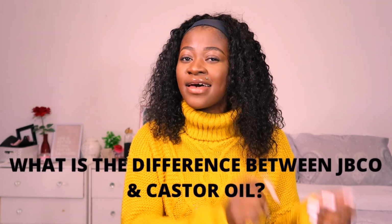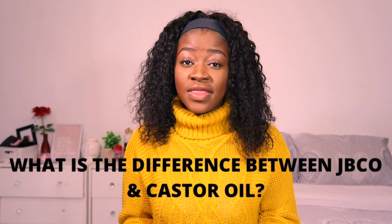So what is the difference with JBCO versus other castor oil? Over the last 10 years, it is an established precedent that Jamaican black castor oil is more effective because of the roasting and the ash. It makes it a bit more potent. This is not a myth, it is evidence-based that Jamaican black castor oil is better than just normal castor oil because of the process of how they make the oil.